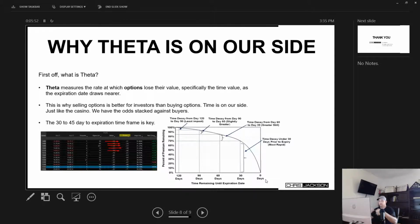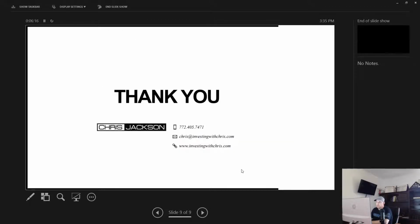So the goal is to sell when implied volatility is high, or when the price is high, and then you can close out your positions at a much lower price by buying one back, or just leave it to expire if it's still out of the money. And then guess what? You collect that premium, no shares are assigned to you, and you walk away, and you do that over and over again, compounding your profits and making cash flow. So I hope this helps.